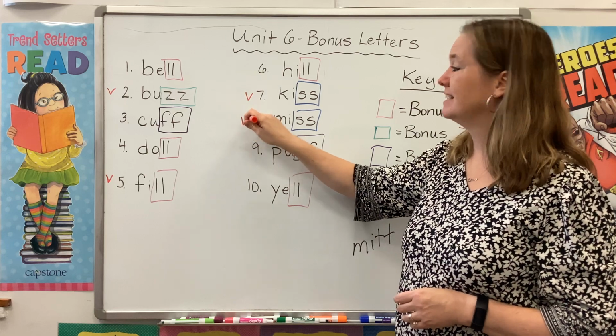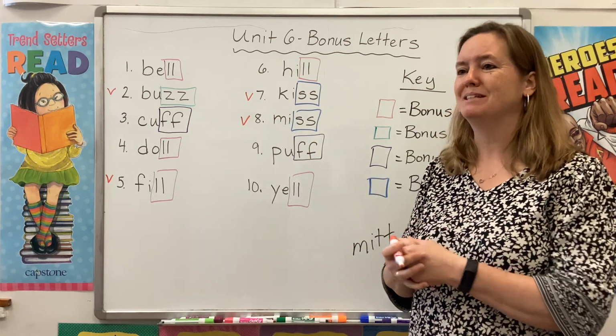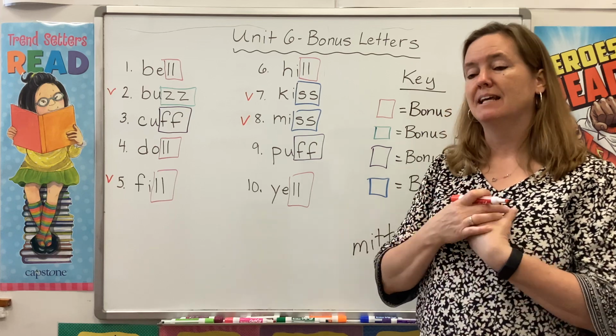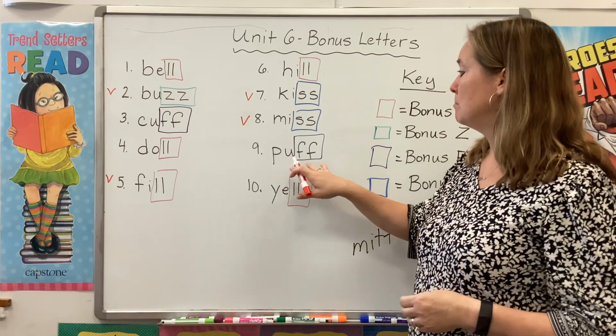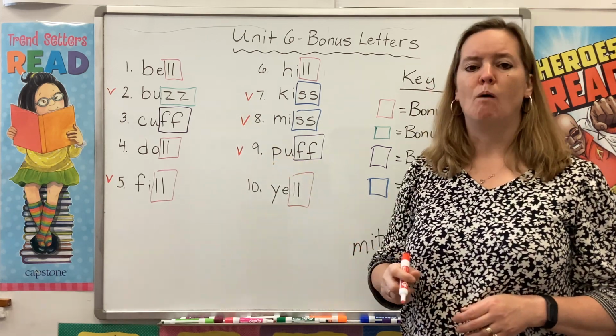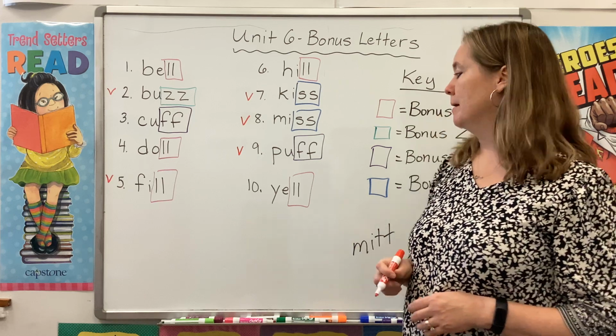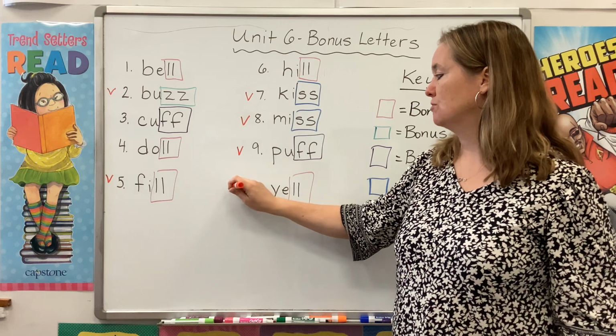Miss, again, I miss my mom. I miss my dog. I miss my baby cousin, right? That describes something we do with our feelings. Puff, we could turn that into a verb, right? I puff up my cheeks like that. And then the last one is yell. That is a verb as well.